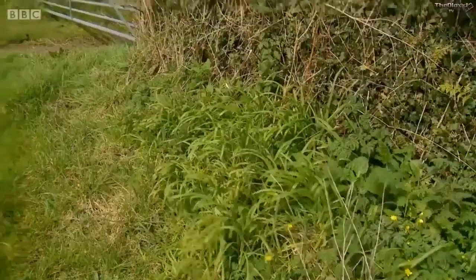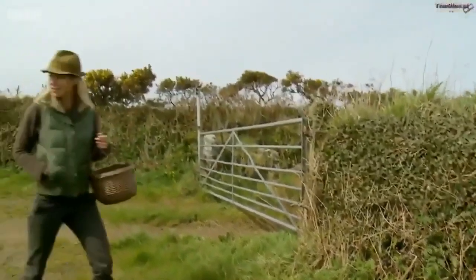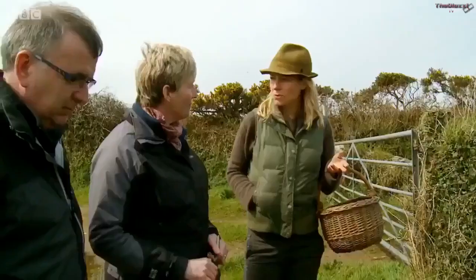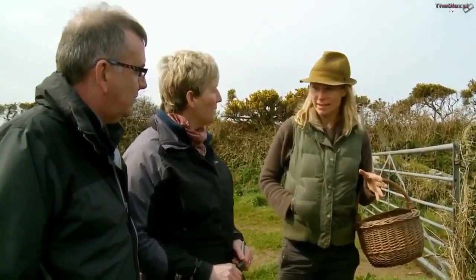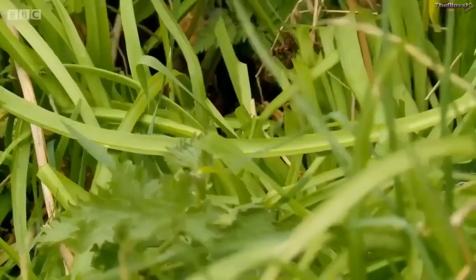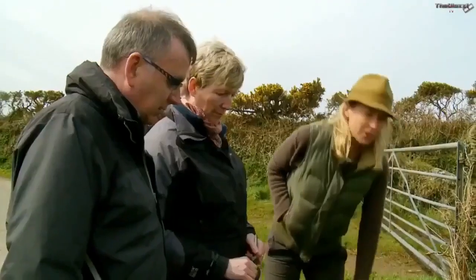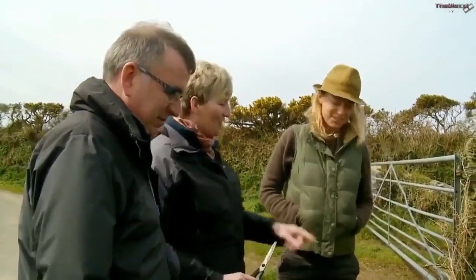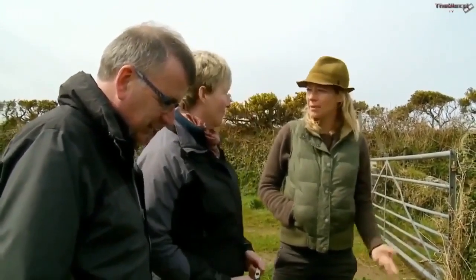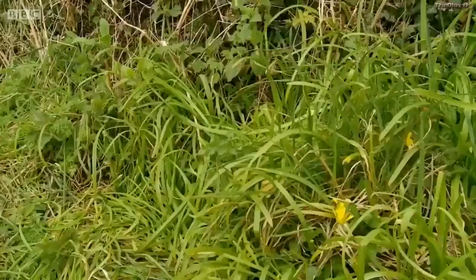So over here we've got some three-cornered leek. Have you heard of three-cornered leek? Yeah, I've heard of it before. This is a plant that was brought over to Cornwall as a garden plant. Came from the Western Mediterranean in about 1860. And it loved it here so much that it jumped over the garden hedge and just spread like wildfire. So this is a pro-conservation wild food. Eat as much as you want. So you take as much as you want. Take as much as you want, dig it up, and then you're helping our wildlife as well.